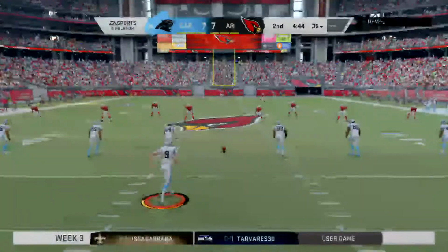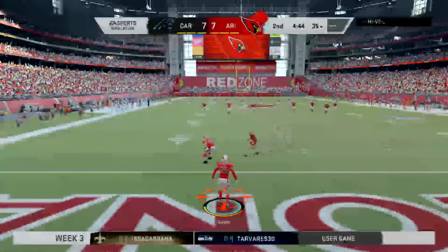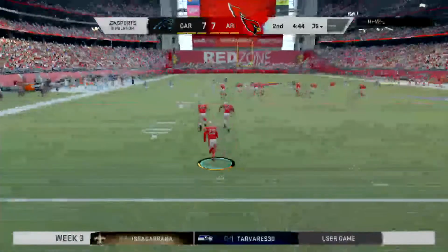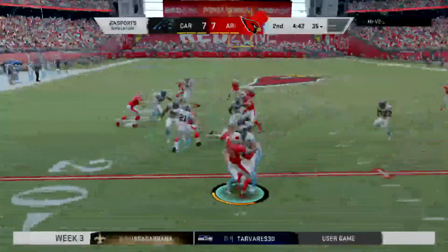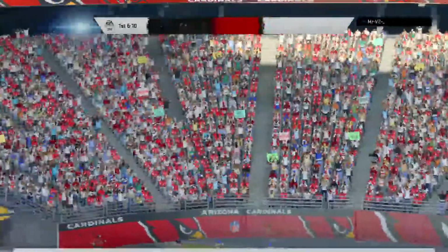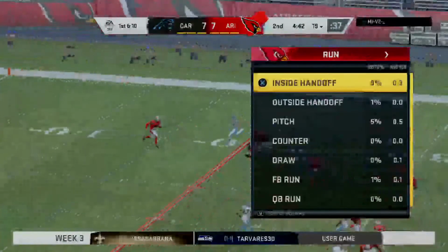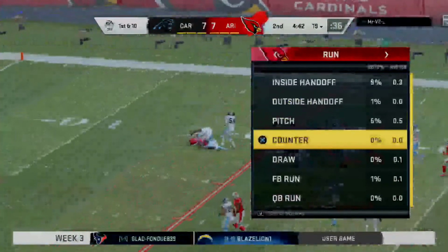So all even at 7 now as they kick it away. This fielded a few yards into the end zone. And he'll take it back to about the 19-yard line. The Cardinals take over 1st and 10 at their own 19-yard line.